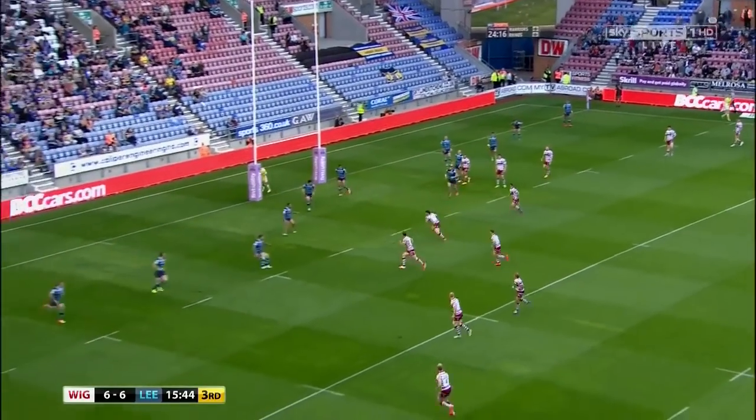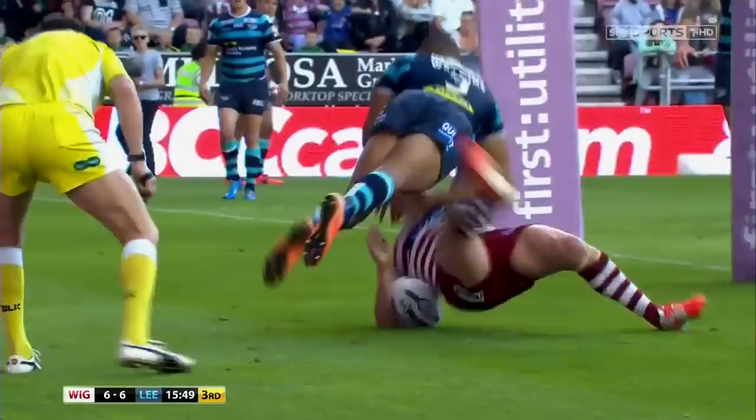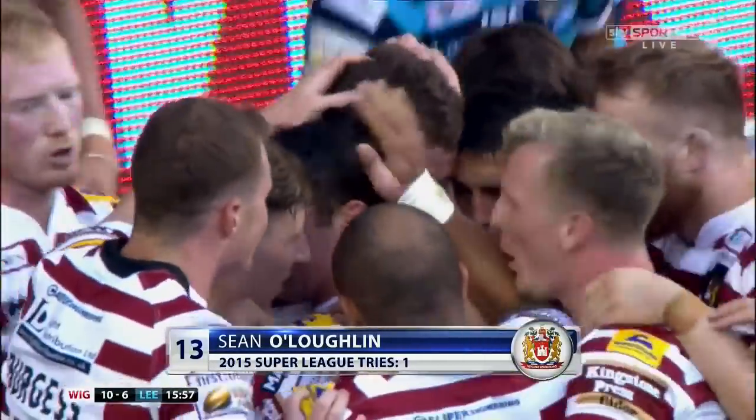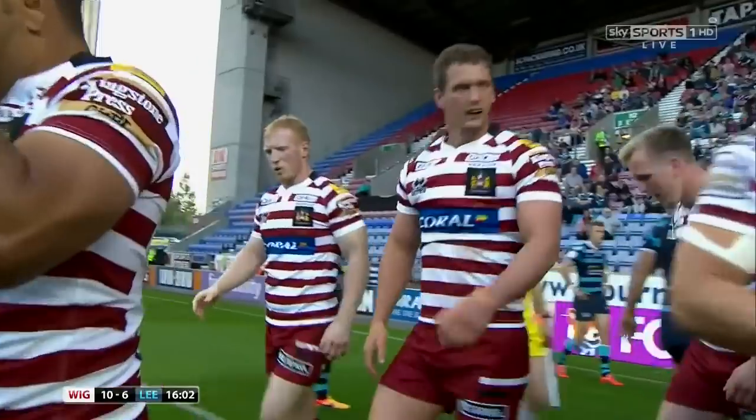Here is Tomkins. Off the ground he finds Matty Smith. Smith then short ball, O'Loughlin. The skipper's there. And O'Loughlin gets his first try of 2015 to put Wigan ahead. 6-0 down in the blink of an eye. They have fought their way back. They lead 10-6. Kick to come.